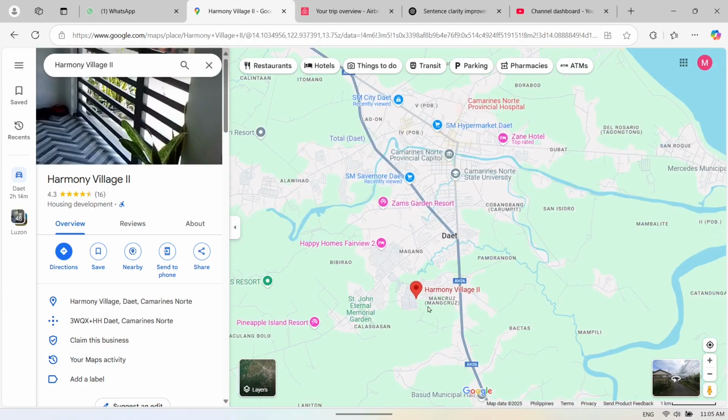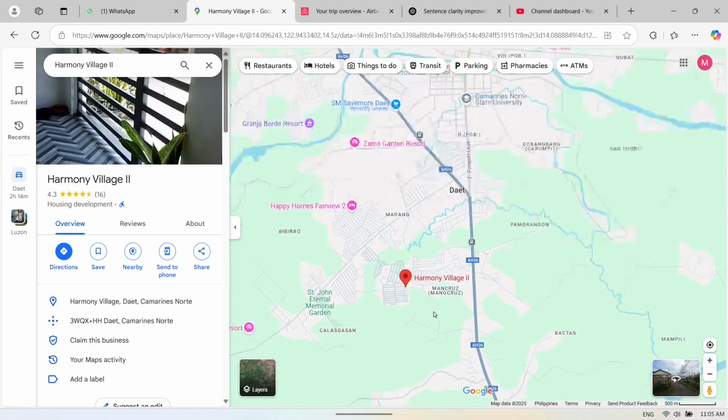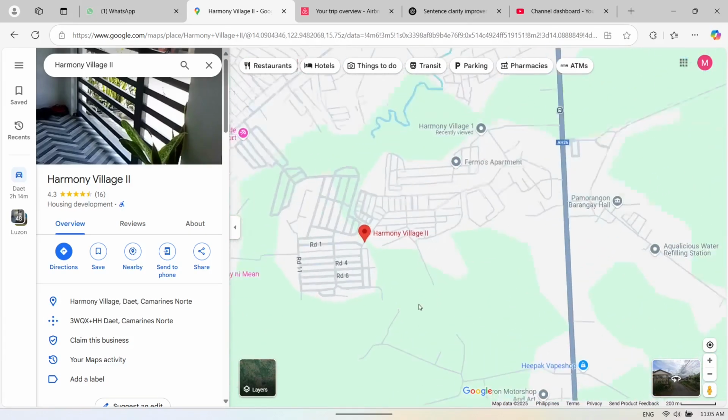Now, here I am in a place called Harmony Village. This is a neighborhood inside a barangay of Daet. The barangay itself is called Mancruz, and Harmony Village is inside this barangay. As I said, it's pretty much at the south end of Daet. Now, when the guys at the tricycle terminal heard that I was going to Harmony Village, they looked surprised and said, oh, this is a very expensive ride. And it was 100 pesos.